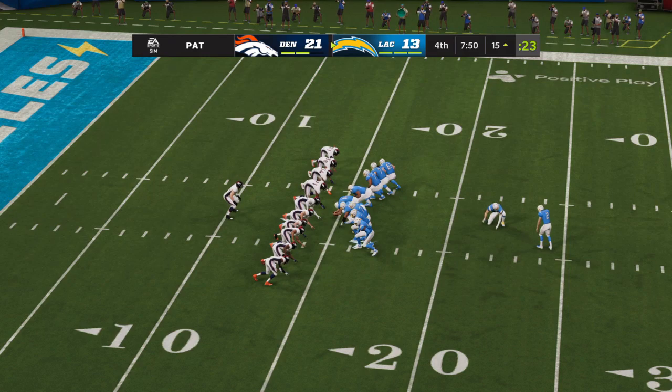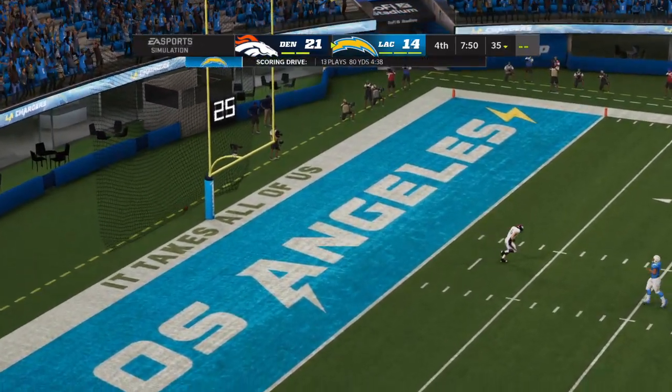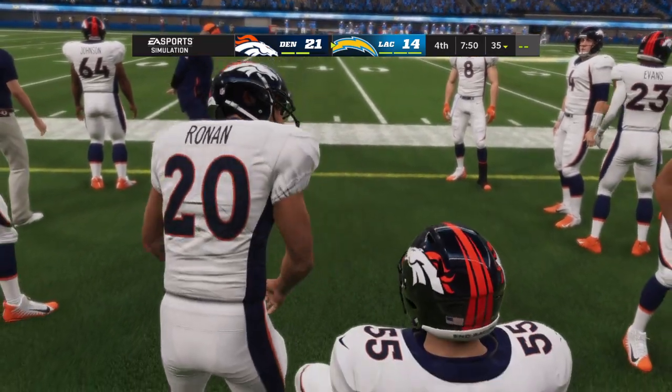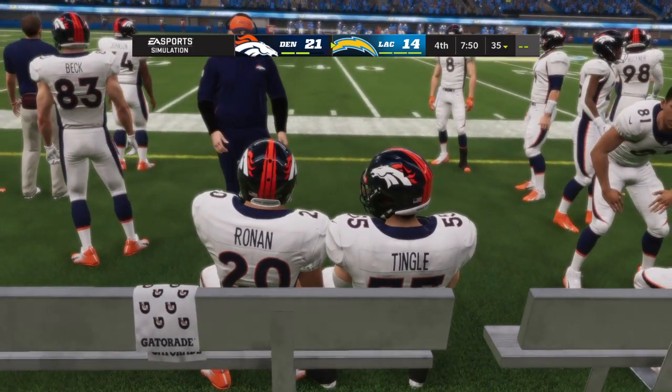And McPherson on for the extra point. It's up and good. This becomes a 21-14 ball game now. So that drive spans 13 plays. And the capper came from Alvin Kamara on the touchdown run.